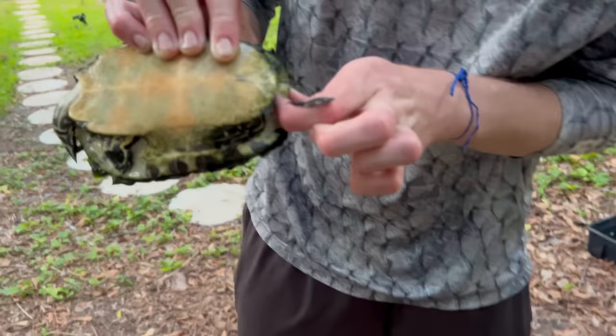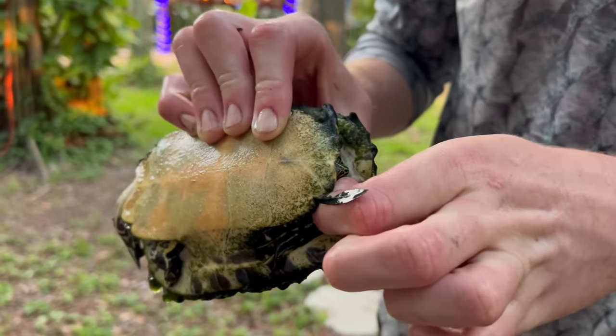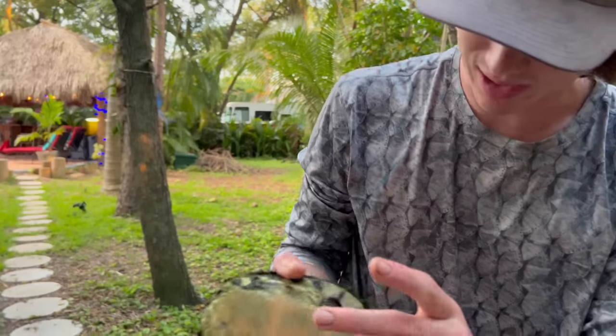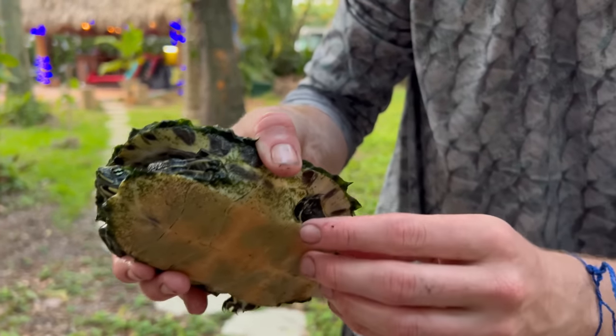There they go. Guys, look at this. We're gonna remove the leeches from the turtles. There's one. Look at that. Oh, he's on me now. He's got a lot, guys. So we're gonna remove him and then we're gonna add him to the pond.